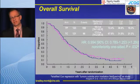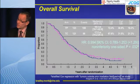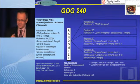So now for the first time I can go around and say, just like in endometrial cancer, the chemotherapy is carboplatin paclitaxel here in cervical cancer as well. Kind of boring, I get it. This is not boring, okay?